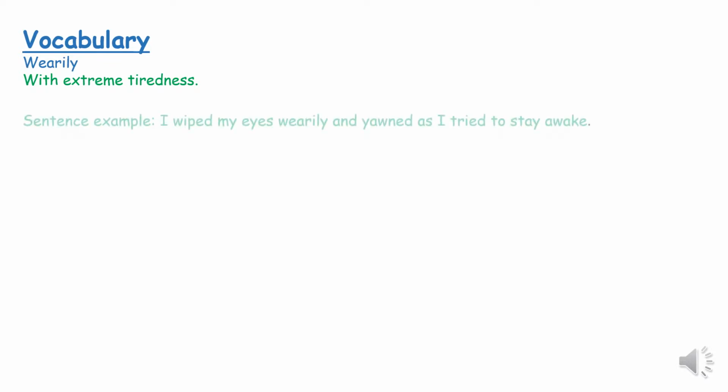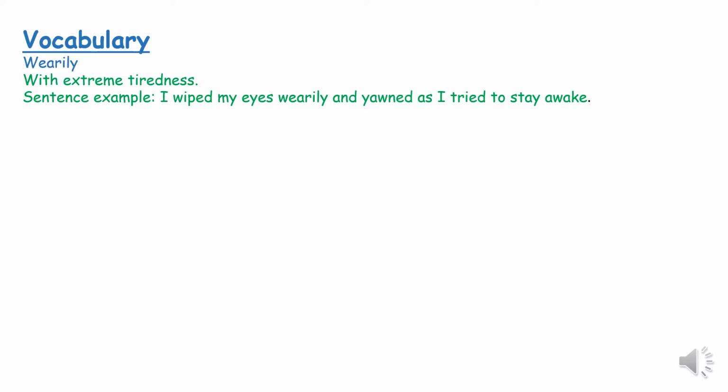We will now take a look at some of the vocabulary from today's text that we will be reading. And our first word is wearily. What does this mean? Any ideas? So wearily is with extreme tiredness. And a sentence example. I wiped my eyes wearily and yawned as I tried to stay awake.